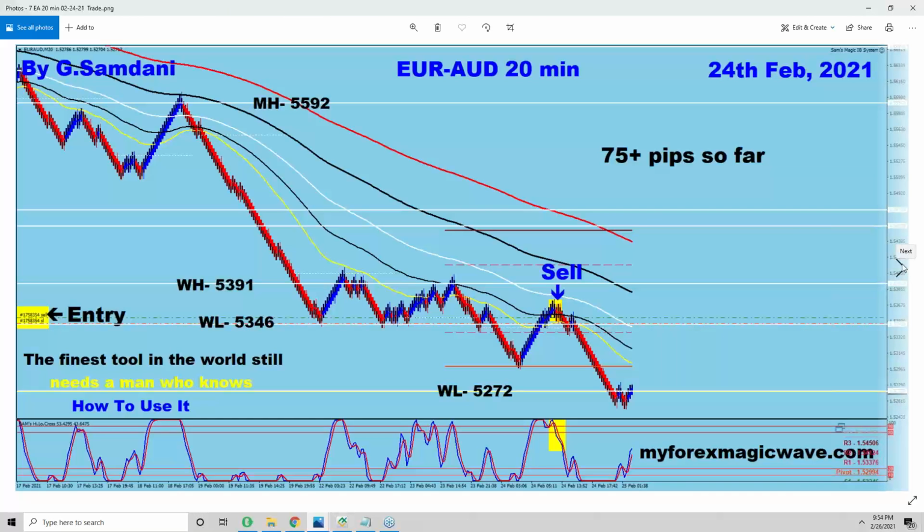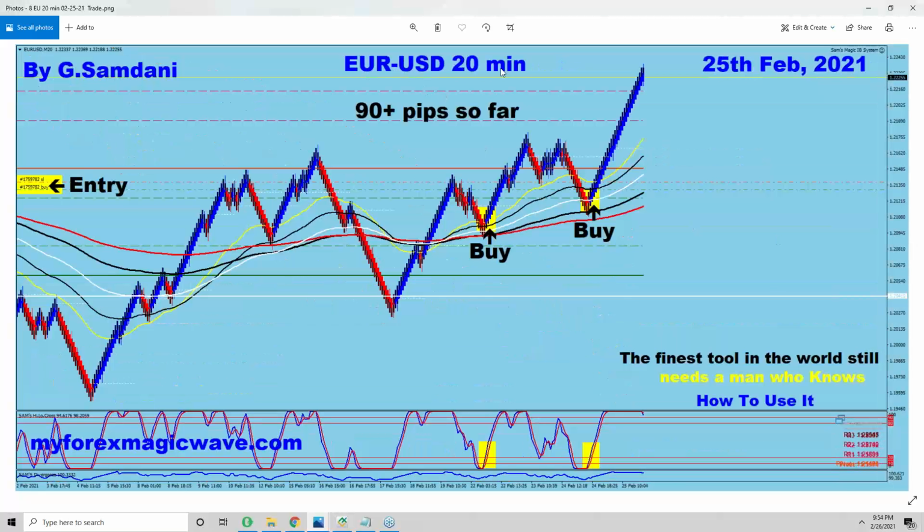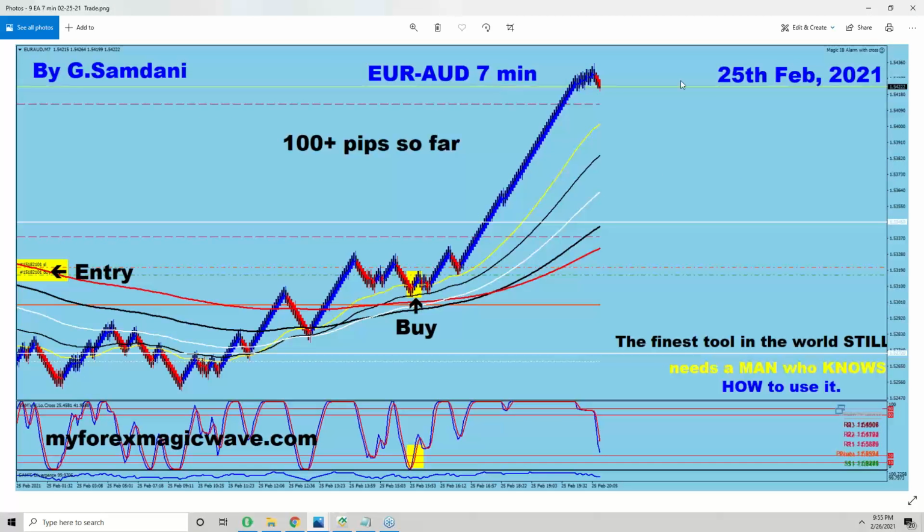But still. On EUR-USD, this is the first one I showed you earlier on Monday, and this is the one on the 25th. Again, it went up for 90 pip. By-the-book entry. Entry is just the same. Yellow has to be above the black. This indicator needs to be all the way down, and the price has to make a higher low. This is a higher low here, and this is a higher low here. That's it.